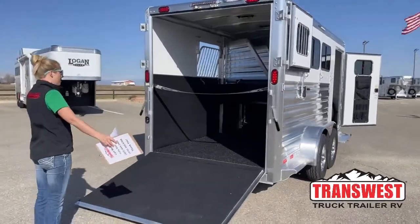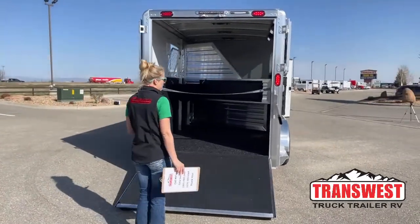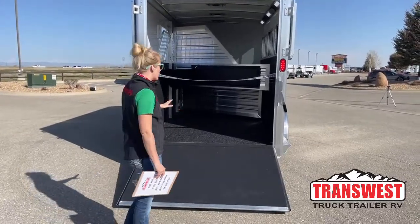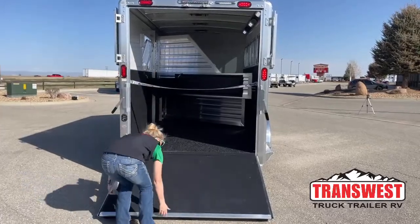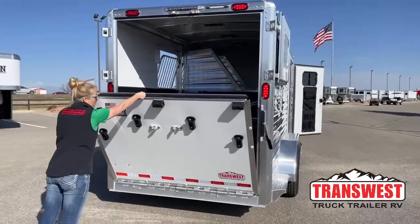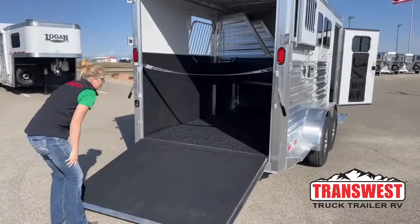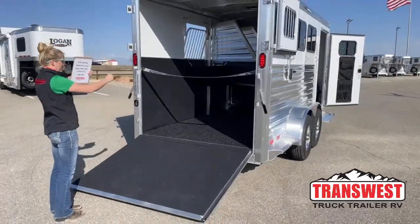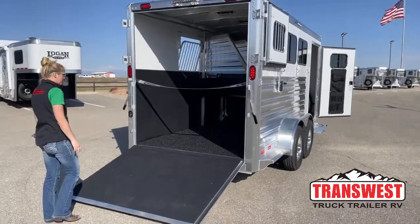Right back here, one thing that's really nice is it is so inviting and open for a horse to get in this trailer. She's always had ramps on her trailers, so she wanted this one to have a built-in ramp. It's very easy to pick up and down. There's a spring assist on it, as you can see down there, so it's not something that she's going to have to struggle with. If she's having a hard day, the last thing you want to do is struggle with a heavy ramp. So it's really nice here.